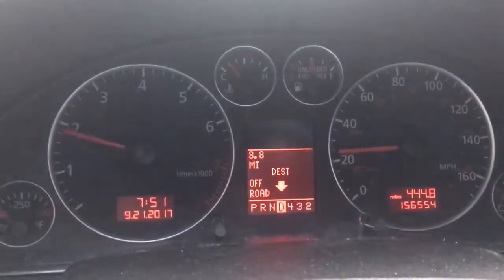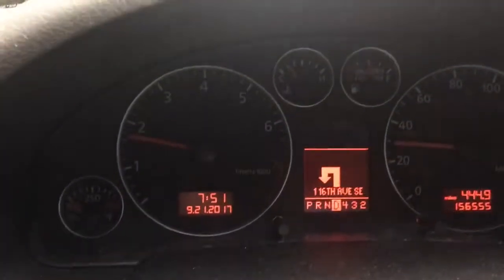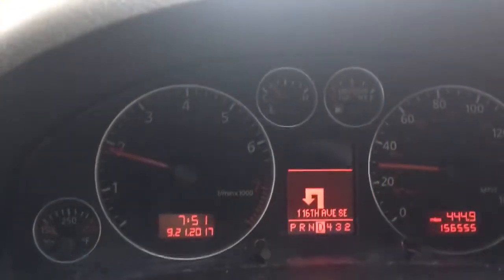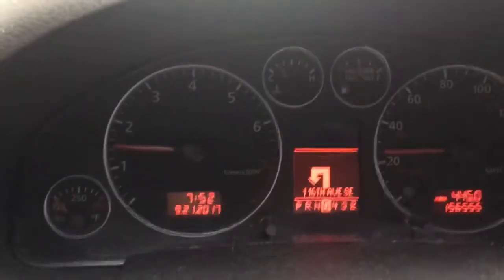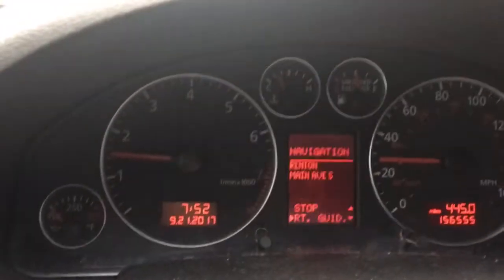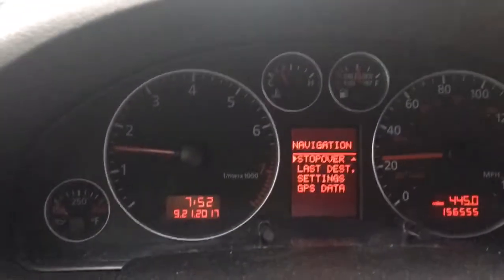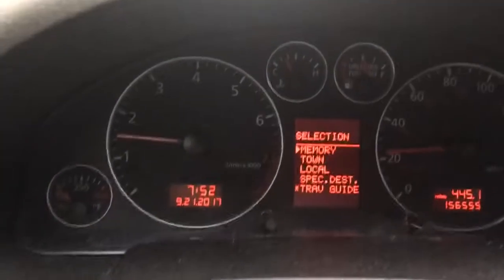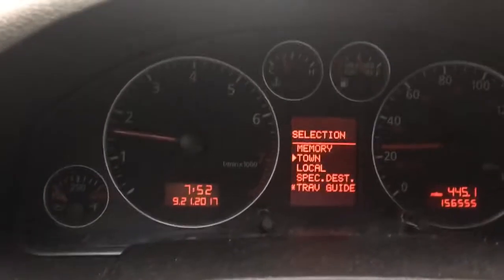So let's see if it'll trigger. It's kind of neat when it actually is mapping. When possible, make a U-turn. So there it goes. So let's say like kind of going the wrong direction. So let's just choose a new destination here. So I hit return, and then you can say route guidance, stop, start over. So let's do start over, and let's say let's go back to town.